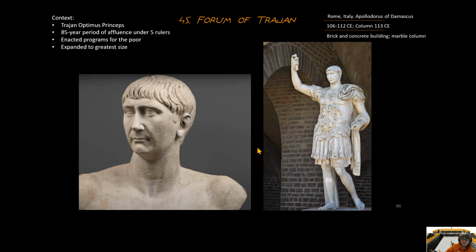The context is that Trajan was considered one of the best leaders of the Roman Empire. He ruled for 20 years. The Senate even gave him the name Optimus Princeps, which means great leader. He was one of 5 of the best emperors who is given credit for starting the 200-year Pax Romana, or Roman peace. He is also known for creating programs for the poor. He built bathhouses for all of the citizens, and he expanded the empire to its greatest size.